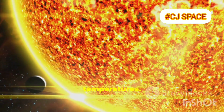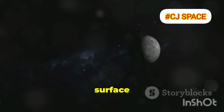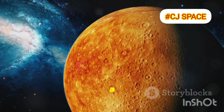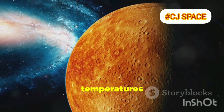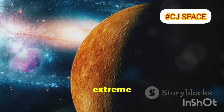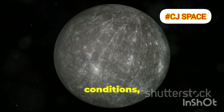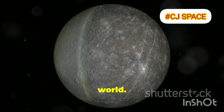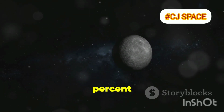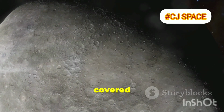Because it's so close to the sun, Mercury experiences extreme temperatures. During the day, the surface can reach a scorching 800 degrees Fahrenheit. But at night, without a thick atmosphere to trap heat, temperatures plummet to a frigid -290 degrees Fahrenheit. Talk about extreme weather. Despite its harsh conditions, Mercury is a fascinating world. It has a surprisingly large iron core, making up a whopping 85% of its radius. It's also covered in craters, evidence of a long history of impacts from asteroids and comets.